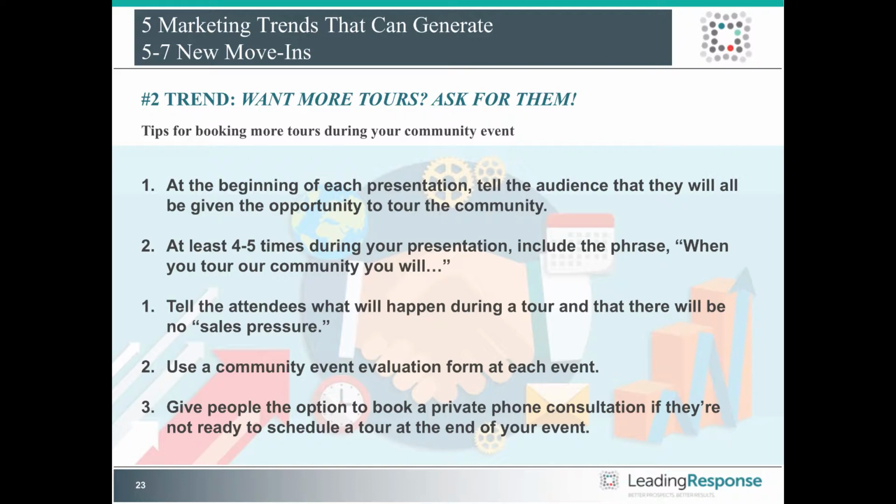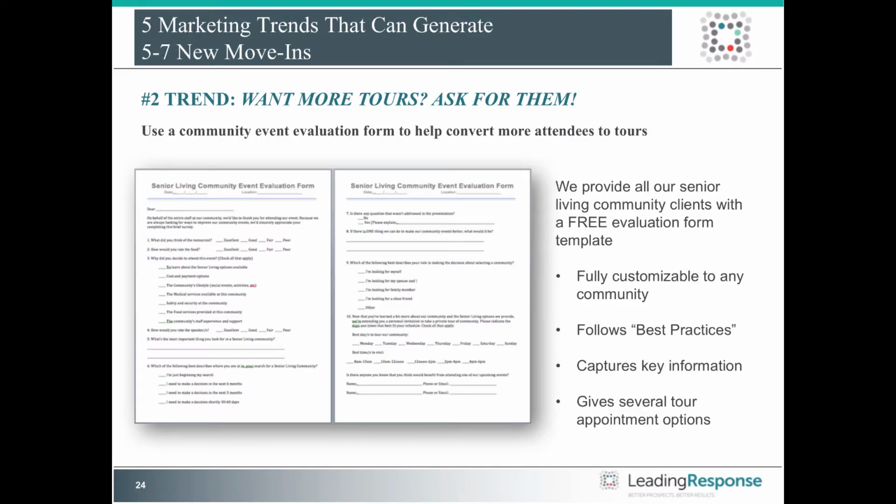Give people the option to book a private phone consultation if they're not ready to schedule a tour at the end of your event. This is critical because you need to understand where people are at in the process. Not everyone is going to be ready right away to tour. They may have the obstacle of convincing their siblings. They may have the obstacle of broaching the subject with their loved one. So again, be a resource for them so that you're helping them to that next step, which might be a one-on-one phone call to discuss further. It might be coming in to sit down and talk about finances, and then the tour is the next logical step.